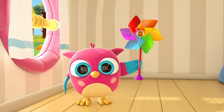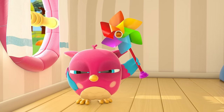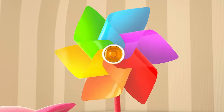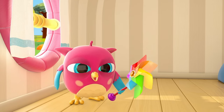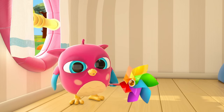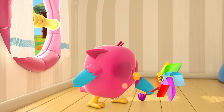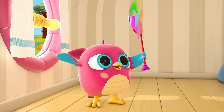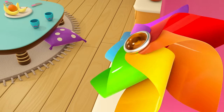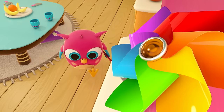Flower? No. When the wind blows, your flower starts spinning. It's a pinwheel. Pinwheel! Pinwheel! Go on, try it. Blow! Oh, dear. Go and get the pinwheel.